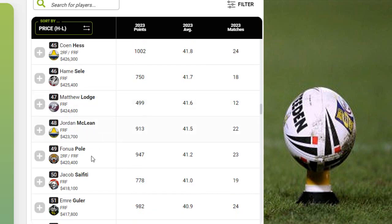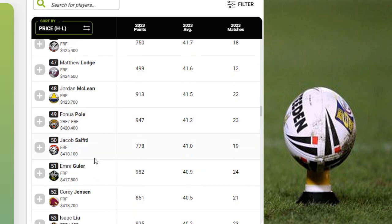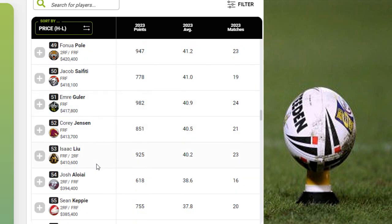Going down, Fonu Pole, probably not. I mean, Corey Jensen, a bit too expensive, but he potentially gets a starting spot. I know people are talking about, again, we'll get to him, Fletcher Baker. I don't know. Corey Jensen, I think Jensen might get that starting spot to begin the season. I still wouldn't go him. He just doesn't pose much value in the role.